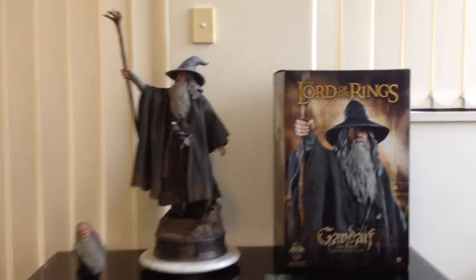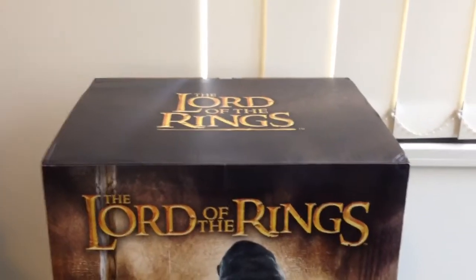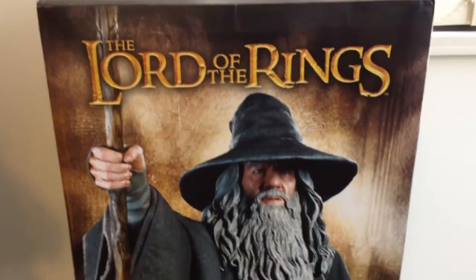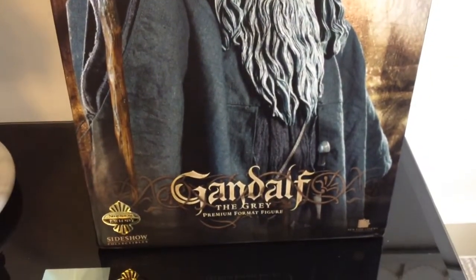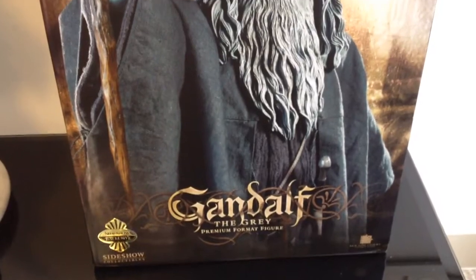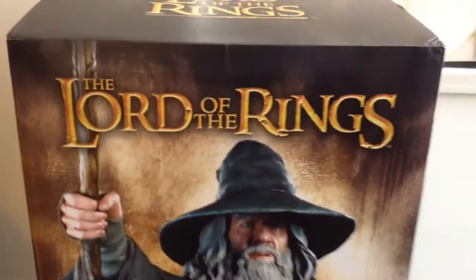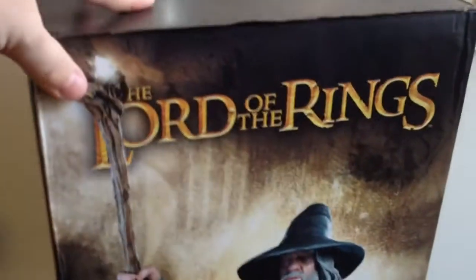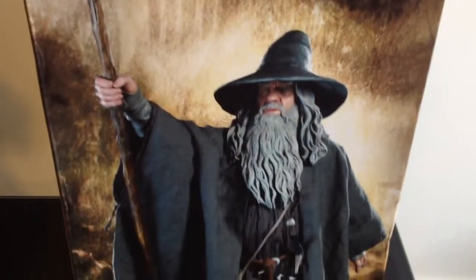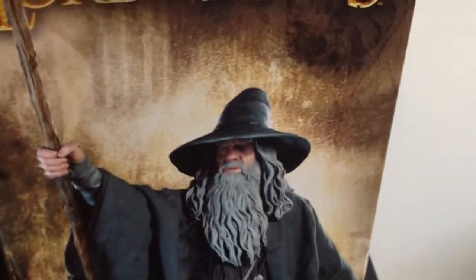Right, let's go take a look. We'll take a look at the packaging first. The box is nice and quite compact given its size, quarter scale. There's an image of the statue on the front. On the side, we have another pose or another angle, showing the hatted Gandalf.